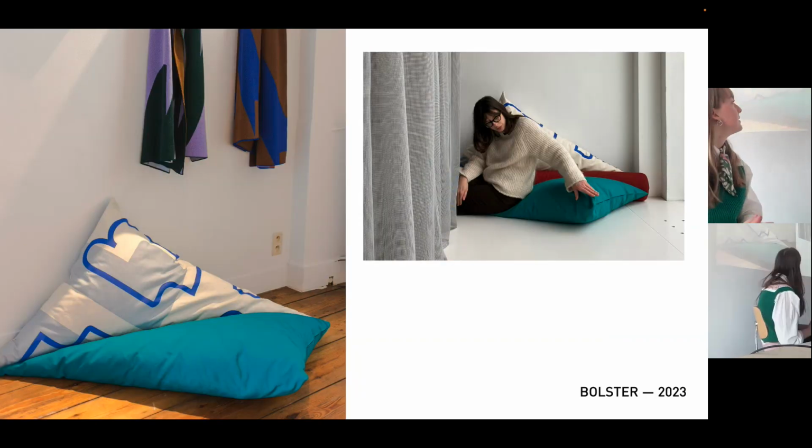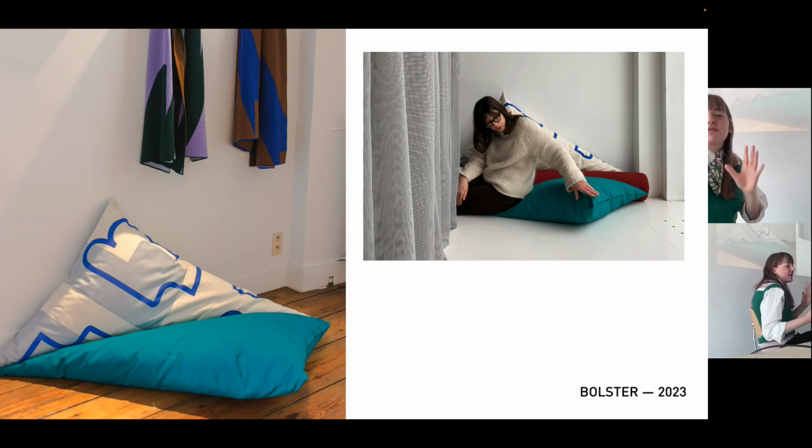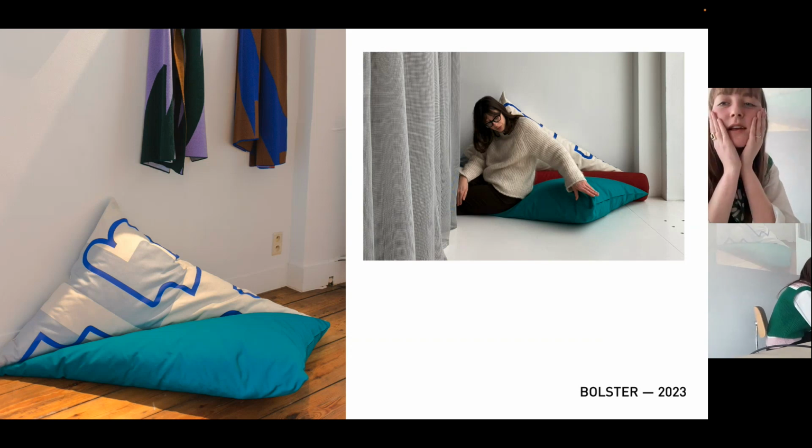And this is the result. On the left, you can see the first part of it. So it's the cushion, and it folds, and you can put it towards a wall as well, so you have a back rest. But in a way, the cushion felt rather shapeless. So we decided to add a bolster to increase the comfort, but also make the volume more interesting.